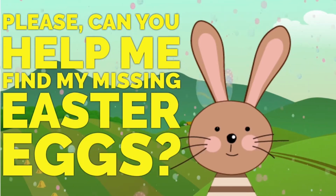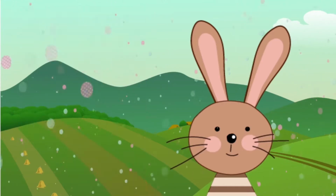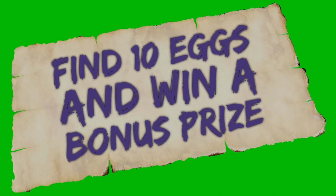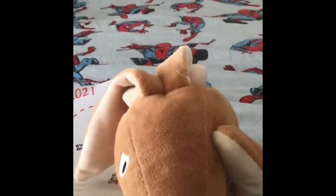Please, can you help me find my missing Easter eggs? Take this treasure map and help me find 10 eggs. There's 10 to find and a bonus prize at the end. Here's a treasure map. Good luck finding all 10 eggs. 1, 2, 3, 4, 5, 6, 7, 8, 9, 10. Thanks, guys. Happy Easter.